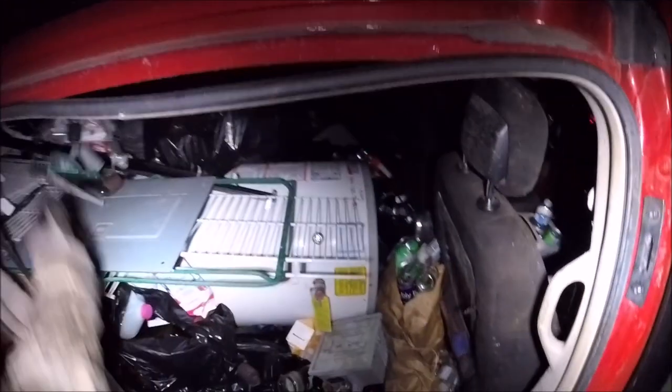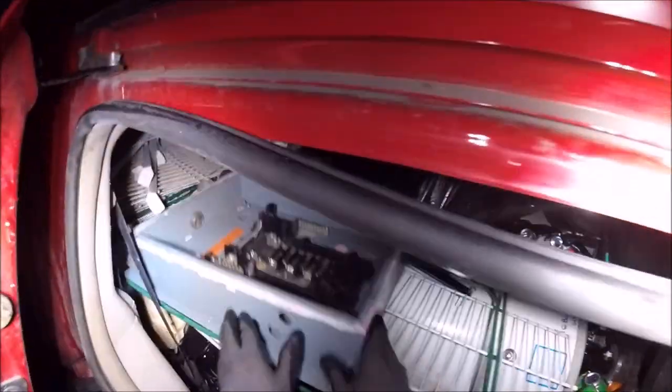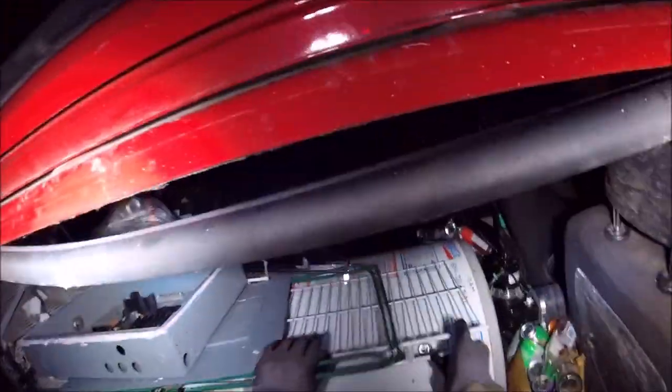Anything inside here? Nope. Well, that's good. Okay. Just caught him right here. He's gonna turn in there and I see him, he's picking up bottles.